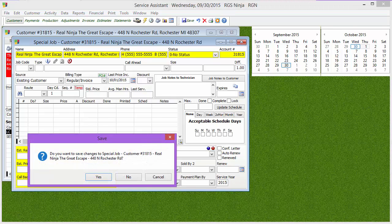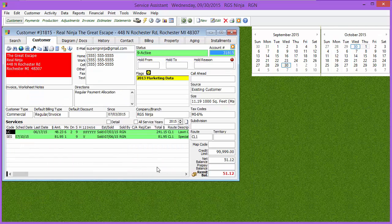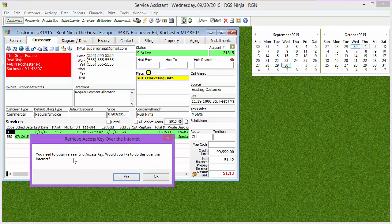Now, there are two ways to get the year-end access key. The first way is the way we always want you to try. In fact, if you call the help desk needing help with this, we'll even try doing it online as well. Pretty much what you're going to do is go to Tools, Process Renewals, and you'll get prompted that you need to obtain that year-end access key. Do you want to do it over the internet? You want to click yes.